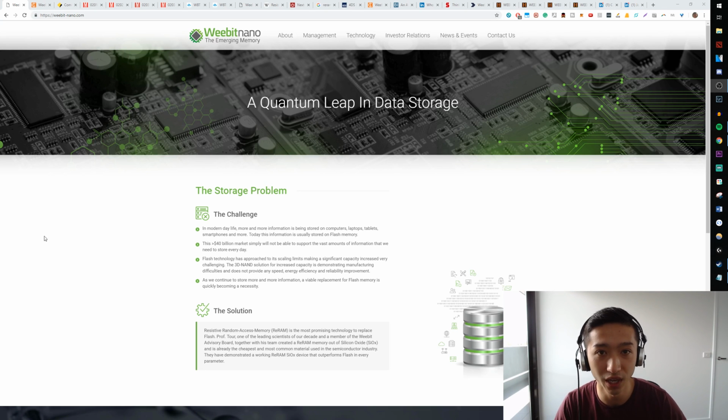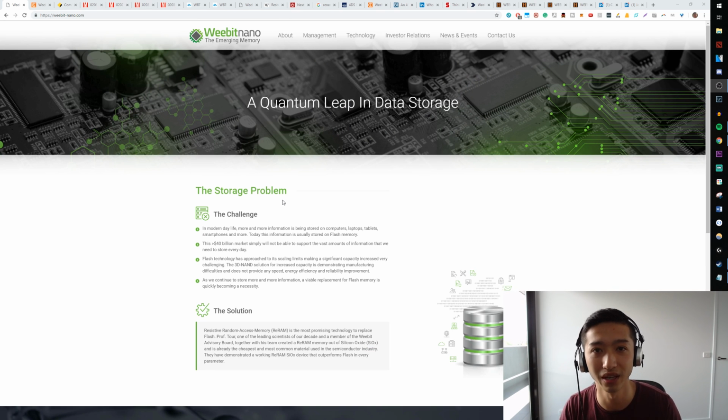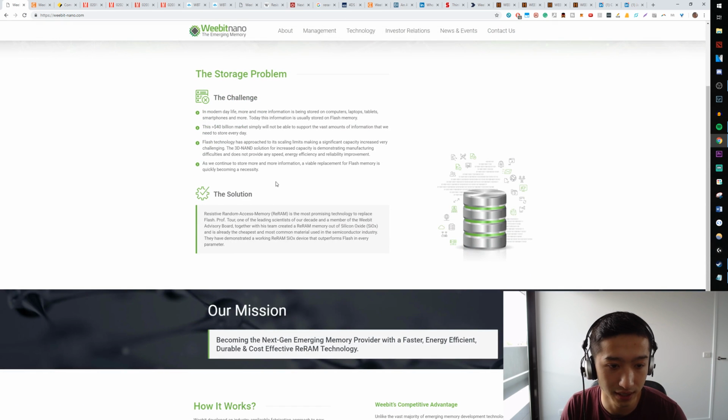Hey guys, so I'm gonna do a review on a stock that was requested. This one is called Weebit Nano. Weebit Nano, from what I've researched, and this is outside of my area of expertise, but I'm gonna give it a crack anyway. Weebit Nano basically deals with flash memory, and they deal with ReRam, so let's go through this.